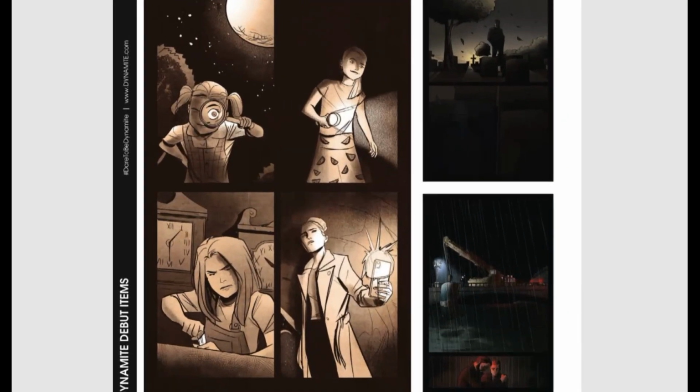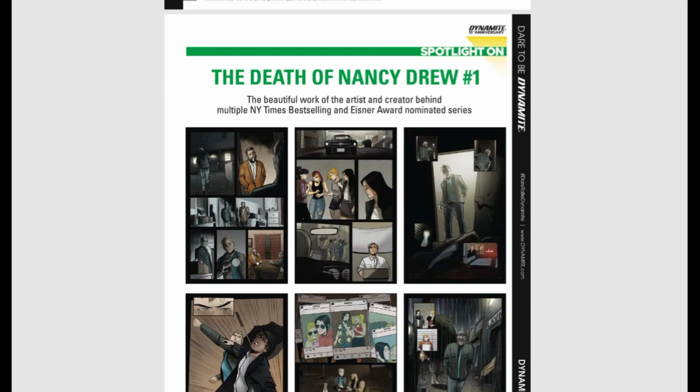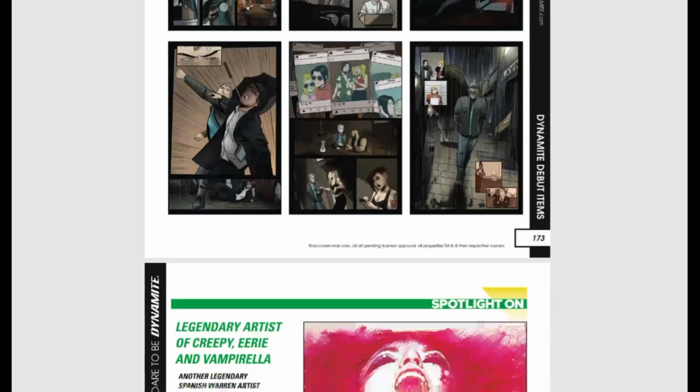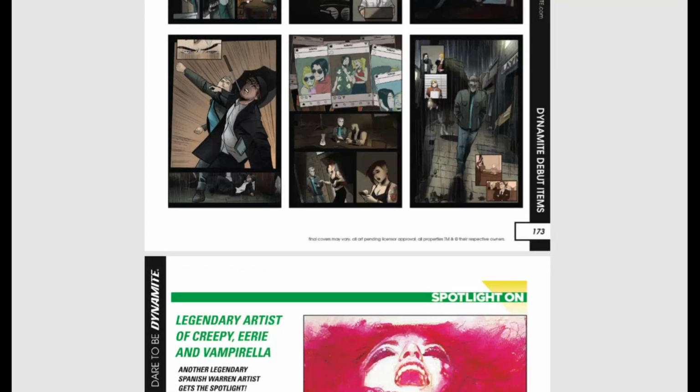Man, I love this panel here. You can see Nancy Drew growing up, investigating as a child all the way up to an adult. That's actually really neat. We got some preview panels here. The artwork looks very cool. I'm really excited for this storyline. It should be amazing, I'm expecting. Okay, what else do we got here?